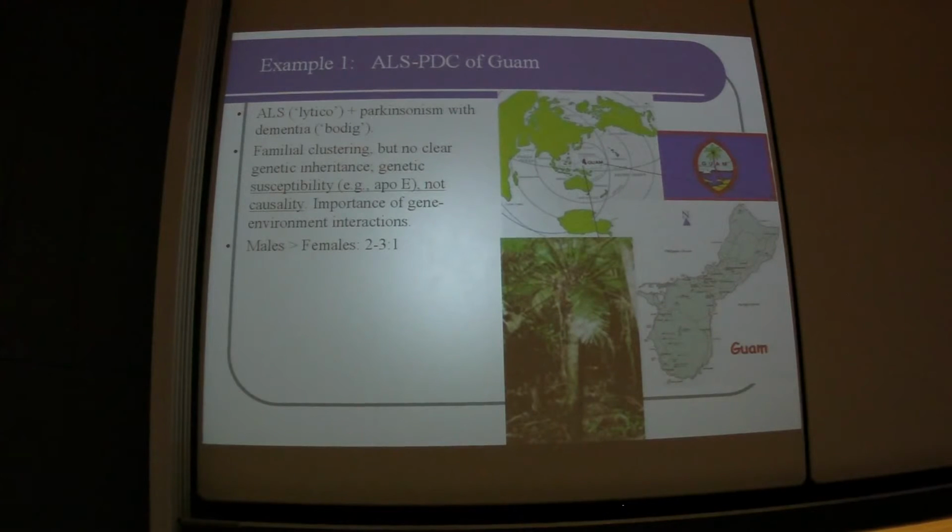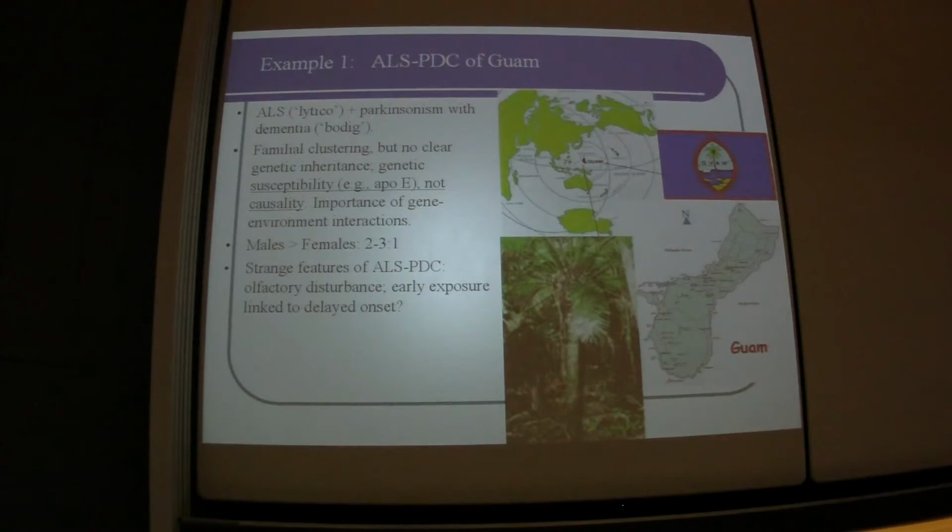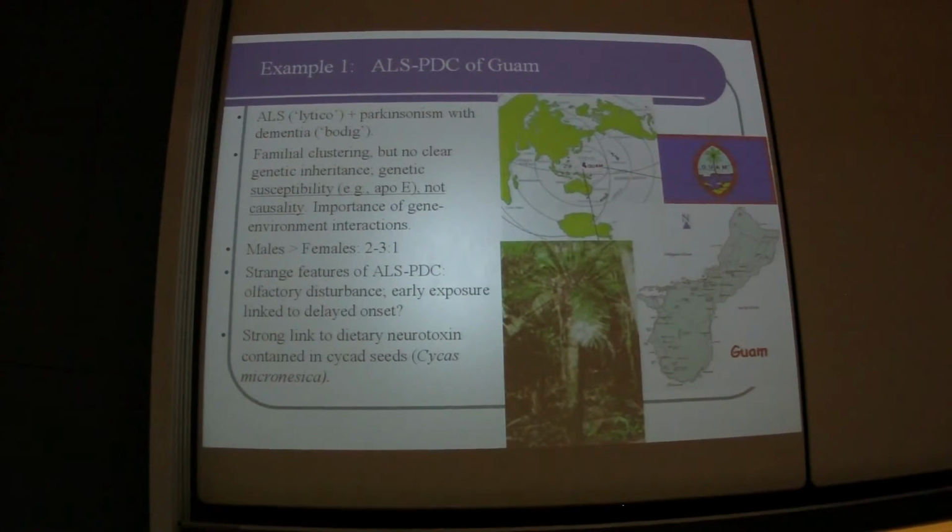There's a differentiation between the incidence in males and females. It also shows some interesting features of early disturbance, which are similar to Parkinson's disease. But the interesting thing is that there's a strong dietary link to a neurotoxin, which is contained in the seeds of this cycad palm. Now, under normal circumstances, the people on Guam do not eat this, or at least historically did not. But during the Second World War, there was a distinct shortage of food. These people were starving. They started to grind up the seeds, use them as flour, and then shortly after that, we started to see the emergence of this disease phenotype.